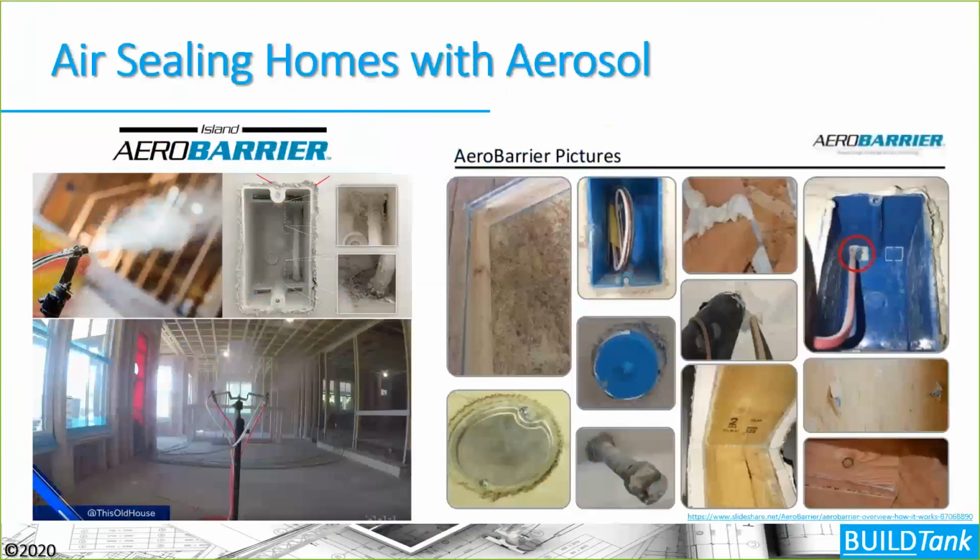Now, lastly, you can do the air sealing mechanisms as you build the house, or potentially air sealing afterwards using products like Aero Barrier, a new product that's come to market.